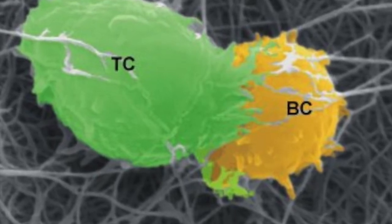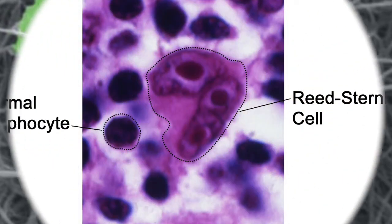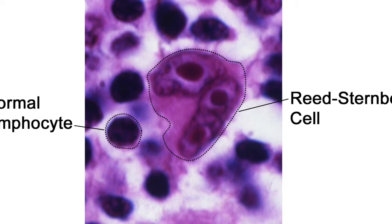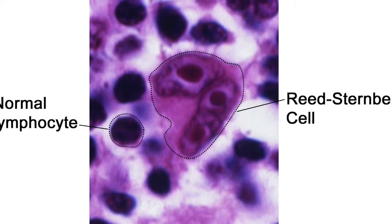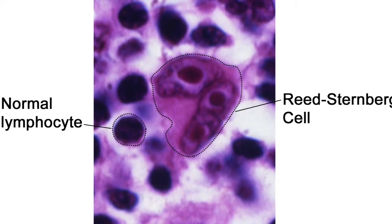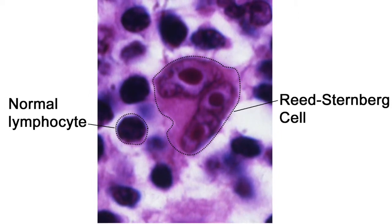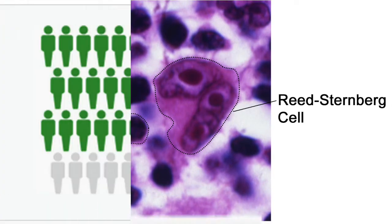This is why lymphoma can start anywhere, but it usually starts at the lymph nodes. I'm pretty sure you've heard of Hodgkin's lymphoma, so what's the difference? Hodgkin's and non-Hodgkin's are diagnosed in a similar way. Tissues are looked at in a biopsy. However, if an abnormal cell, called a Reed-Sternberg cell, is present, the patient has Hodgkin's lymphoma. If it's not, it's NHL.